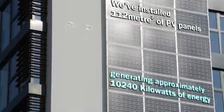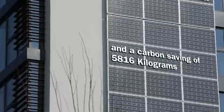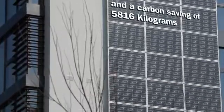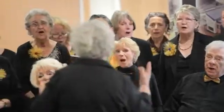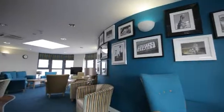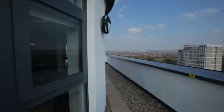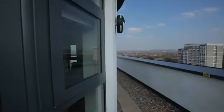The panels installed on the building reduce the carbon emissions of this building by 6,000 kilograms. The projecting bays give vast amounts of light inside and great views. The fact that the flats are clustered together around a central core actually means that older people are living close together and it's easier to get a sense of community. Our favourite bit is the Sky Lounge. We decided that the residents needed a lounge at the top that exploited the fabulous views from this area and the communal areas on the ground floor.